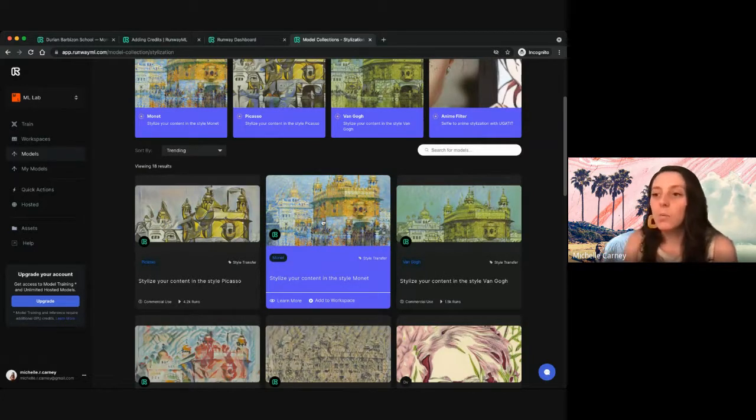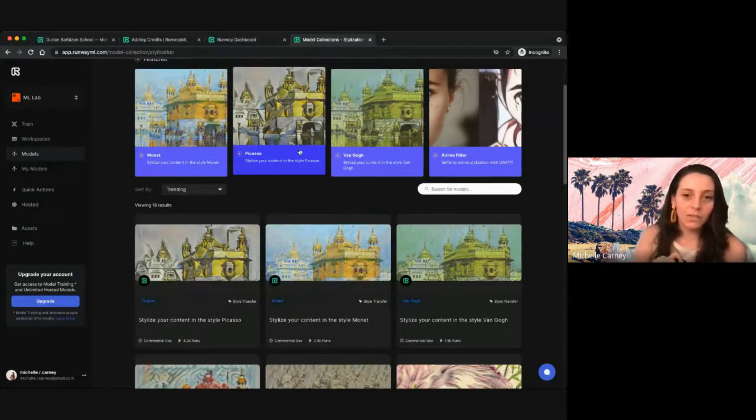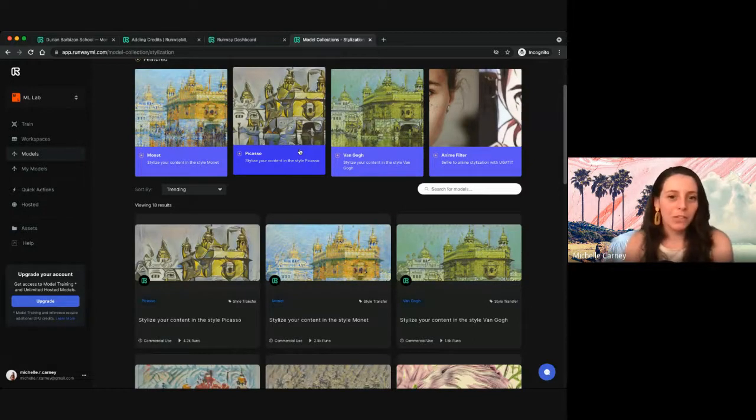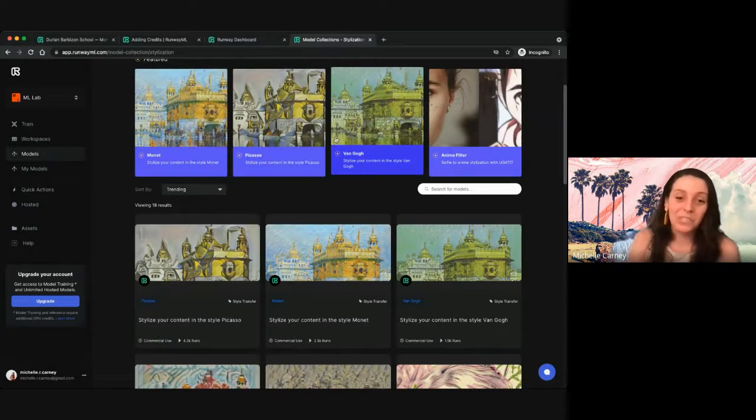So we can, like, they have some pre-made models. So this is, I think, my favorite part. This is why I thought this was going to be really scary, is that I was all like, OMG, you're going to have to train a model on a bunch of Van Gogh paintings. And I don't have the rights to Van Gogh paintings. And so I don't know how to train, but actually these are pre-trained, which is really nice.